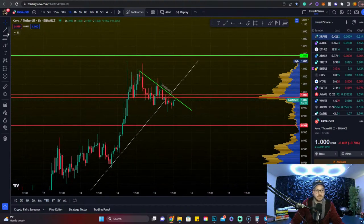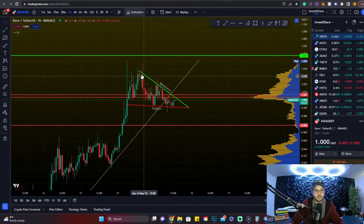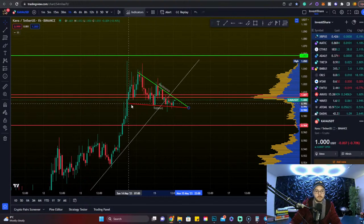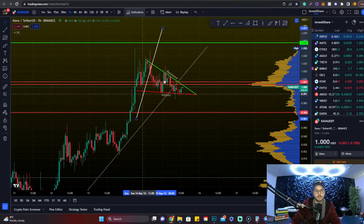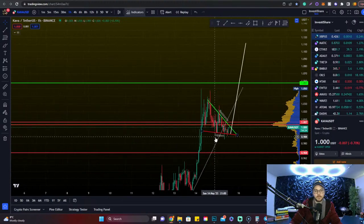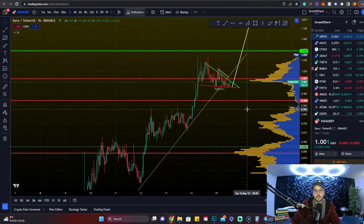Resistance. Support. All right, so yeah, 111 is the target for this pennant, but if we lose the support first, then we're gonna be entering off of the loss of momentum and preparing to close at local levels of support and see how it reacts.